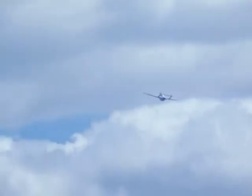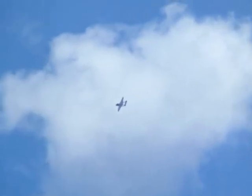Giving us a nice plan view of the rather strange shape of the Vampire. The reason for that layout was that this was Britain's second operational jet. The Meteor was the first. They didn't know much about how to make jet engines work.